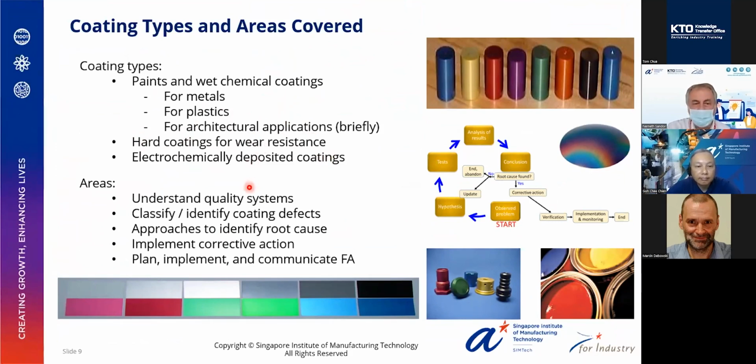The areas we are looking at are, basically, understanding quality systems, because when you do coating failure analysis, you need some kind of formal system in a company. We are touching on that briefly: how to implement quality systems, then how to classify and identify the coating defects, how to identify the root cause for the defect, how to implement corrective action, and also how to plan, implement, and communicate failure analysis in the coating area.